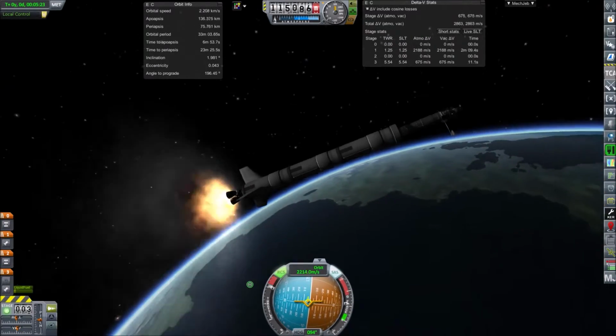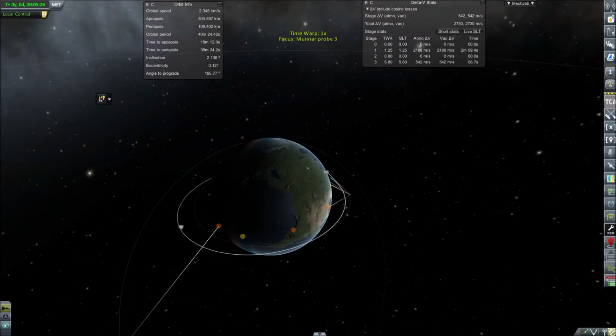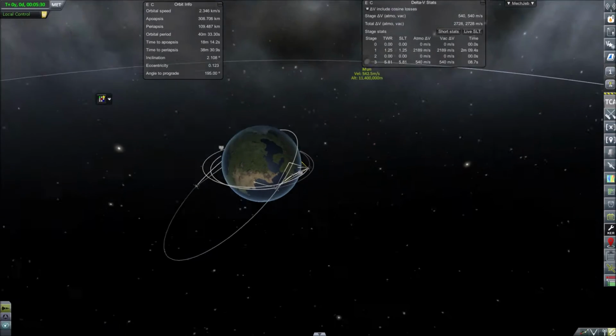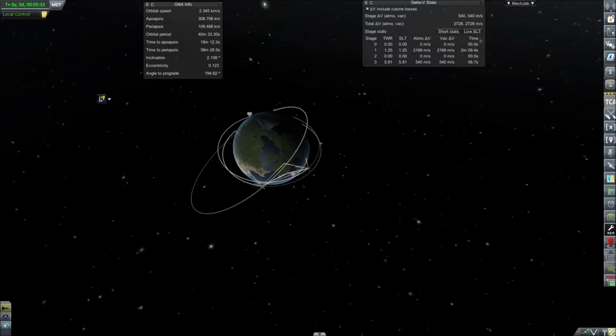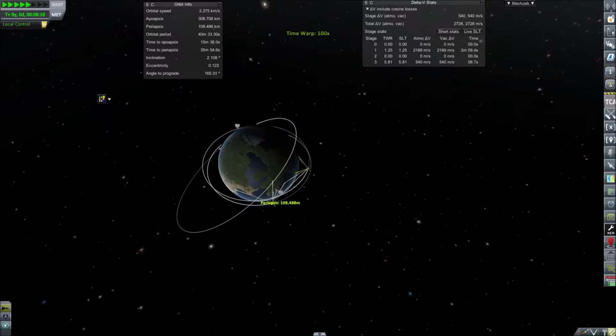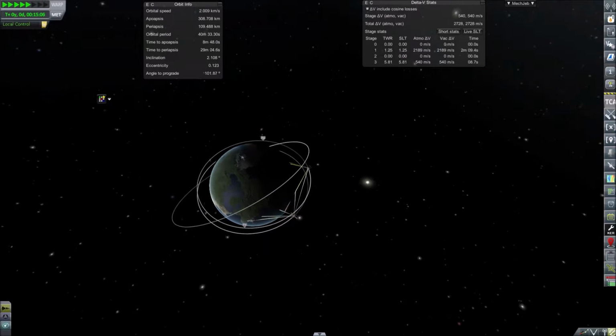Because I'm going to have to eyeball the approach to the moon, because I don't have maneuver nodes and I don't remember how to unlock them. So where's the moon at? There you are. You are over there. I am over here. So what I'm going to do is go around the orbit, and then I'm going to burn to increase.